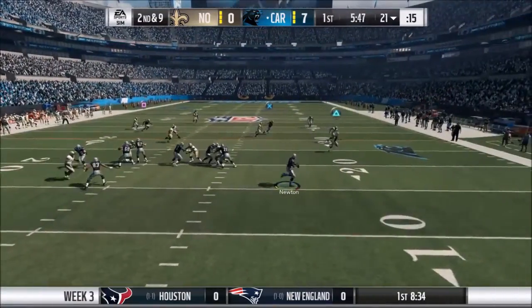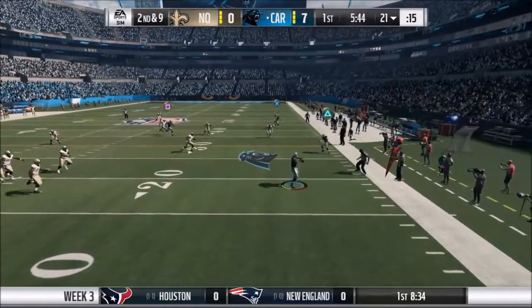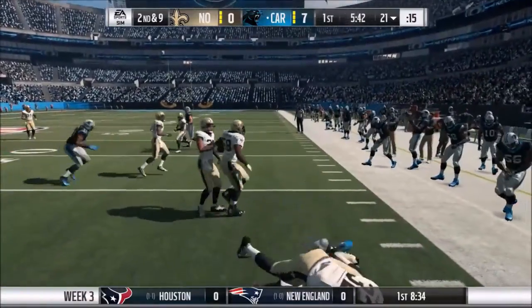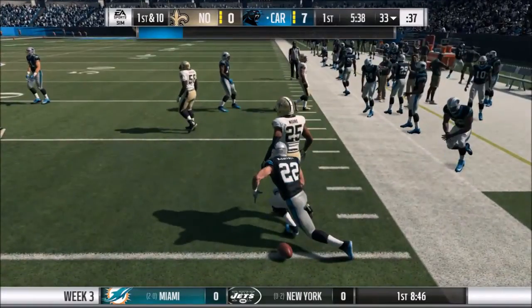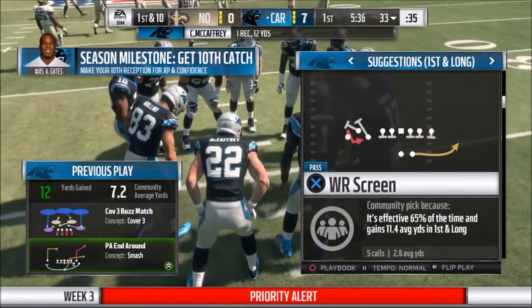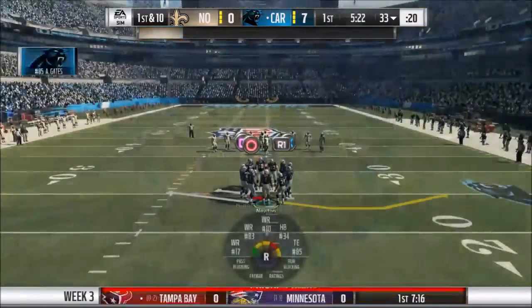This is Newton off the play fake to McCaffrey, escaping the pressure right. That's caught by the rookie, Christian McCaffrey. And he's going to get this one across the 30-yard line. 12 yards there as they move the chains.